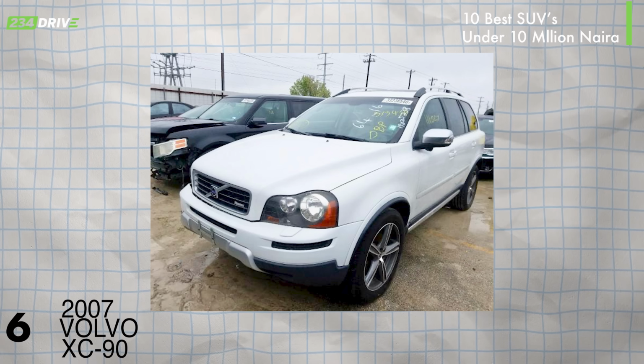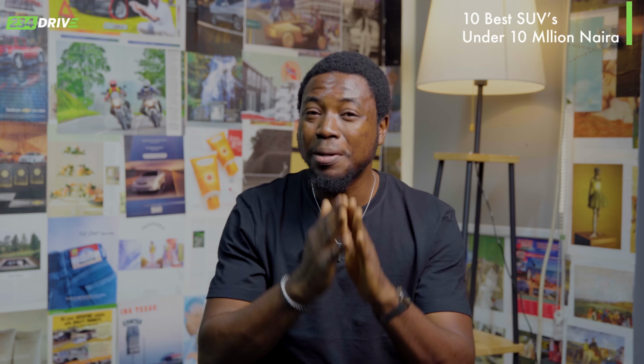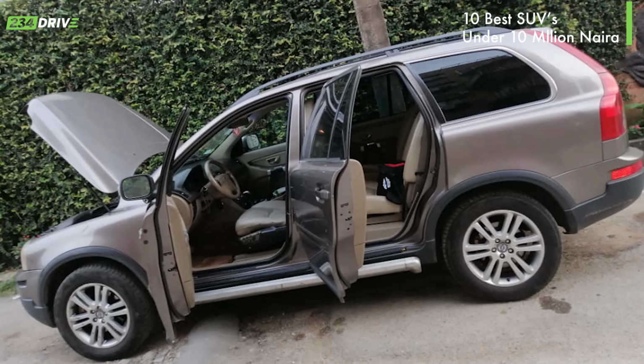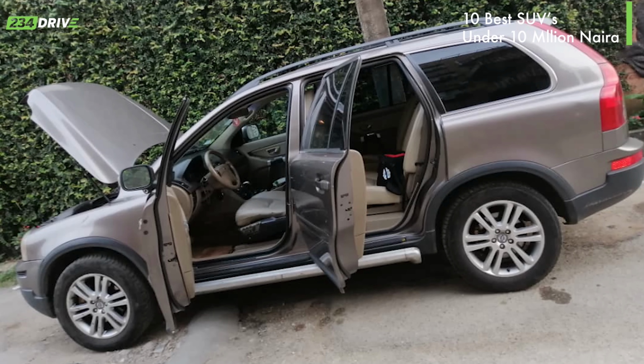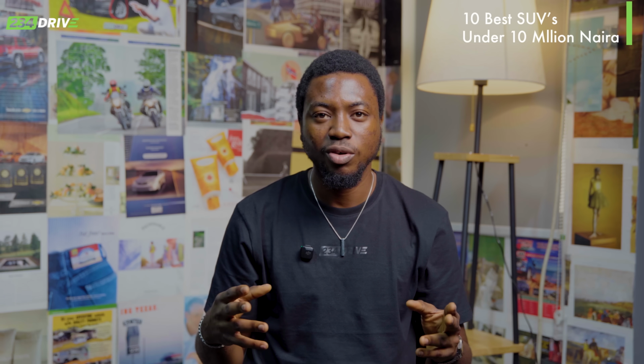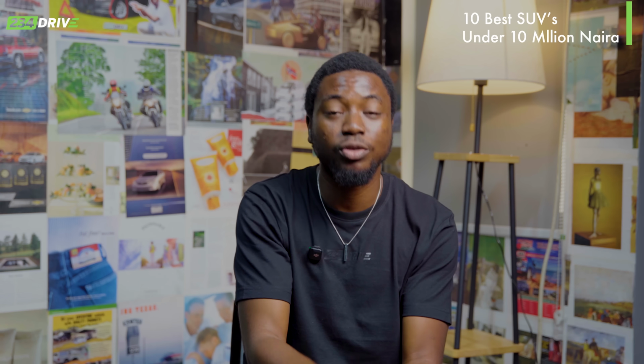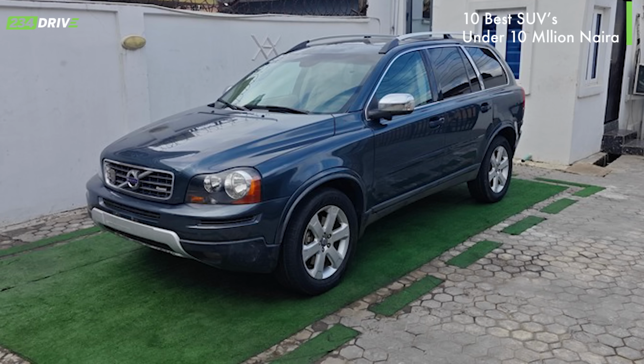At number 6, we have the 2007 Volvo XC90. This is a perfect SUV you can buy between 9 and 10 million naira Tokunbo in Nigeria. Overheating on this car can make your experience with it unbearable. What causes the overheating? Bad thermostat, bad radiator fan, or bad radiator itself. So once you fix this, you are good to go.